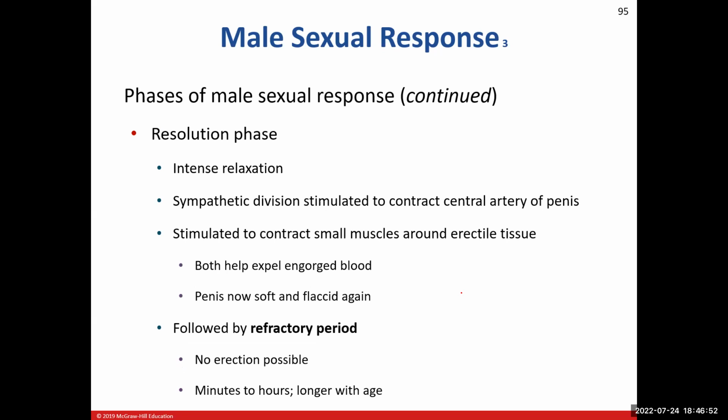The final phase is the resolution phase. This is when what goes up must come down, and we see the relaxation point. We are still utilizing the sympathetic division of the autonomic nervous system, and it causes vasoconstriction of the central artery in the penis. That decreases blood flow and allows blood to leave the penis. At the same time, we see contraction of some of the muscles around the erectile tissue, and now we can return the penis to its soft and flaccid state.